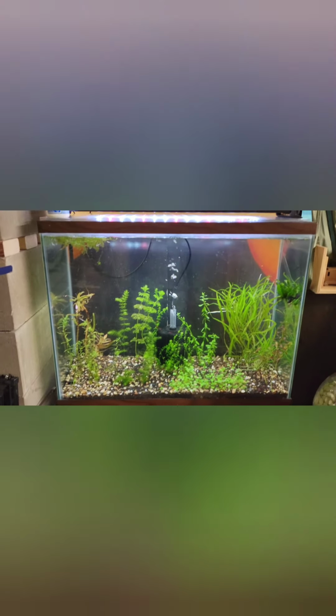And then, oh, that new planted tank that I did, so far I think that's coming in really good. The hydrocotyle, I've got to get that trimmed and put down a little bit more. Same with these tall stems. I've got to cut those down and replant them down a little bit farther.